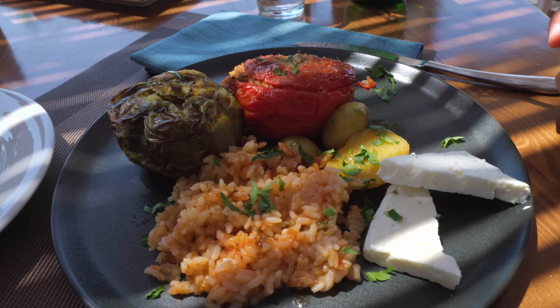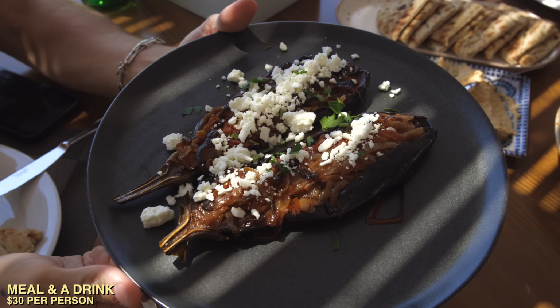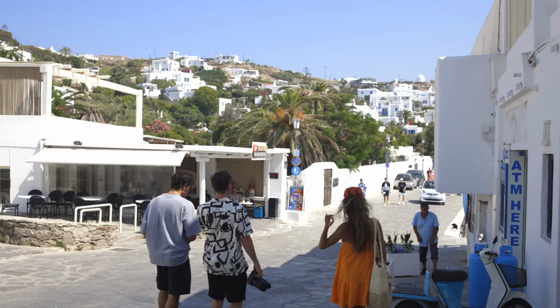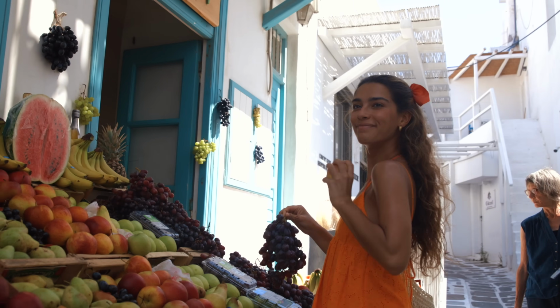All in all, the meal will cost you about 30 euros per person, but you're gonna start to see that that's kind of the norm here on the island. It's very rare to find anything for under 20 euros per person. Get back on your scooter or your ATV and let's head into town.